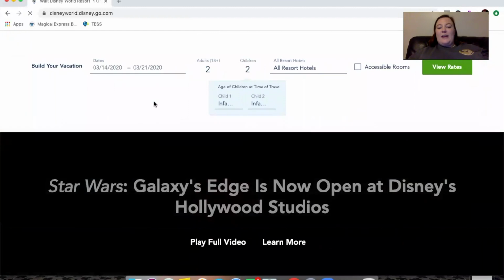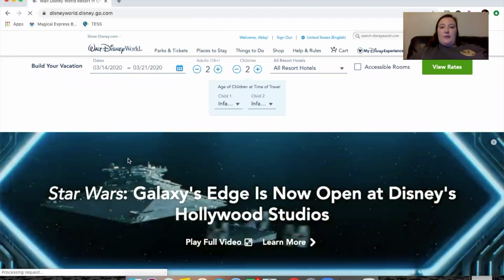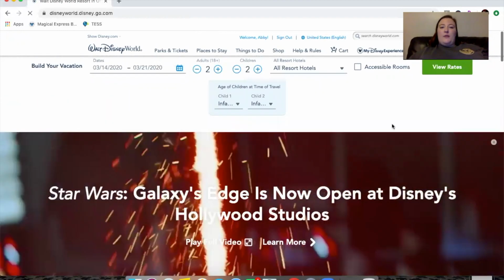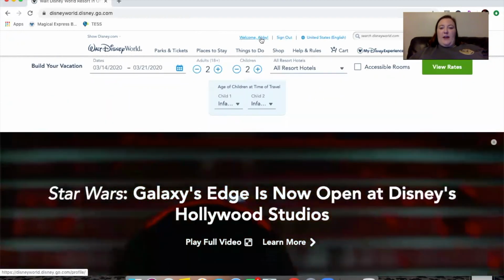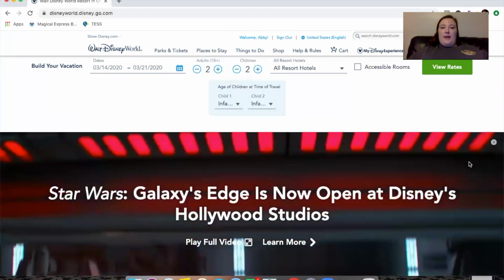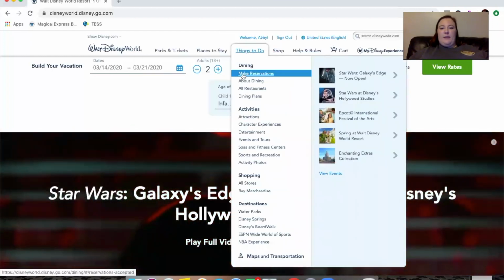And then right now, Star Wars is going to come up. If you're watching this in the future, it's probably a different loading screen, or homepage, whatever you want to call it. So when you get here, you're going to want to sign into your account. I'm already signed in. There are two ways to go about making a dining reservation. The first is under Things to Do. You can click Make Reservations.